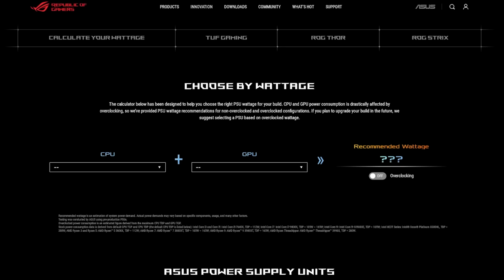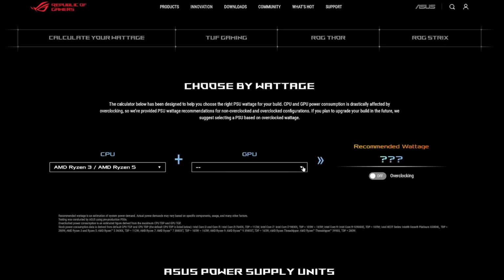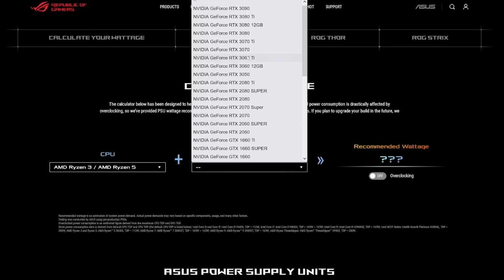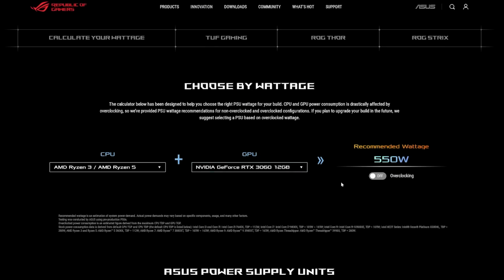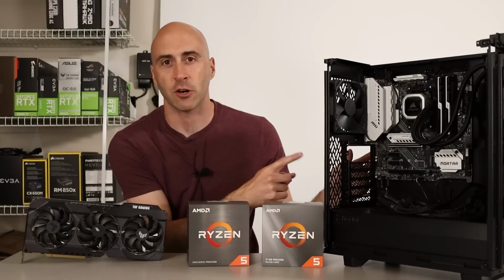Now, you can go into ASUS's website and they have a power supply prediction generator. You put in your CPU and your GPU that you want to choose, and then you say if you're going to overclock or not. Obviously, if you select that you're not going to be overclocking, which most people don't do anyway, it recommends a little bit lower wattage than what they recommend from the card's specs page. But that power requirement doesn't even matter in our test bench here.